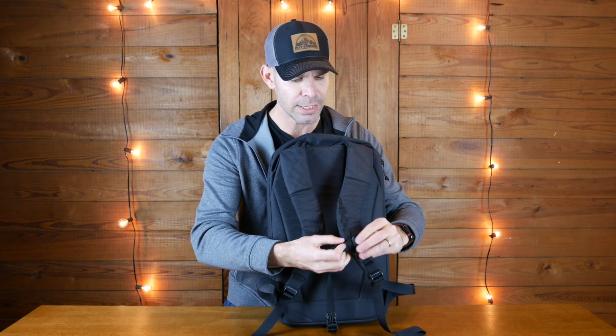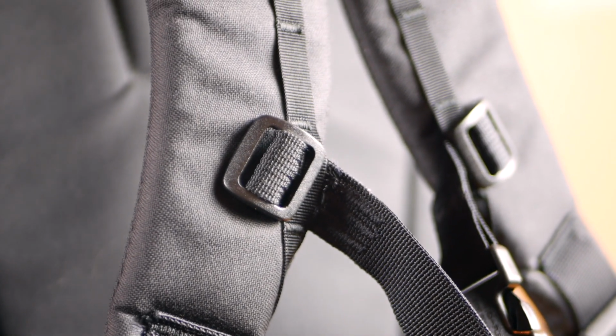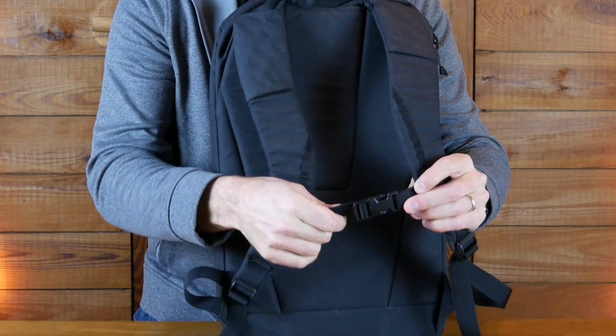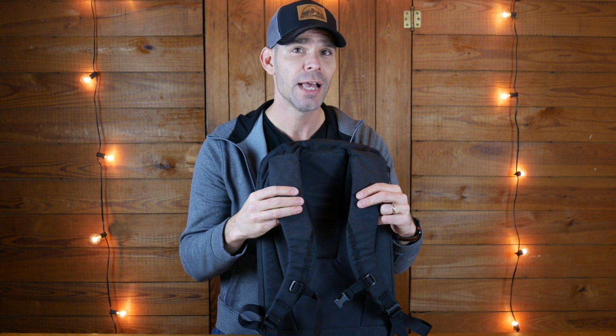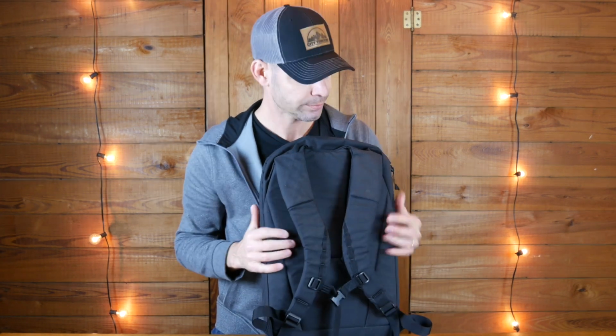I don't love this, but I've not found that it's gotten loose or fallen off, and I don't think that is going to be a risk. It's just a normal plastic clip. I prefer magnets for my sternum straps, and honestly, if I'm going to keep this bag and use it for my daily use, I'm going to replace these straps with a magnet sternum strap. But that's me. That's what I like. I like what I like.